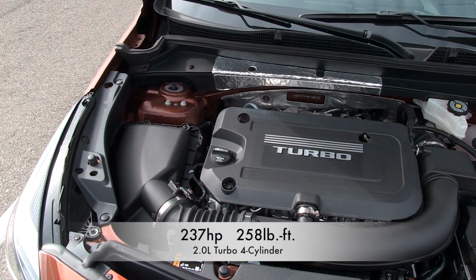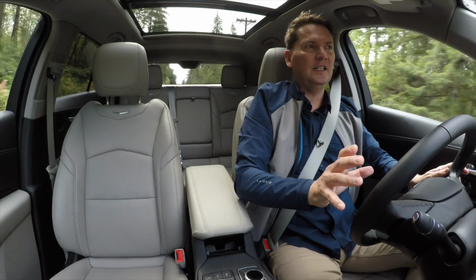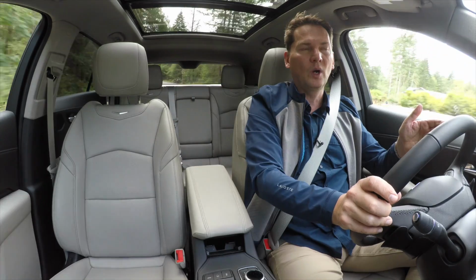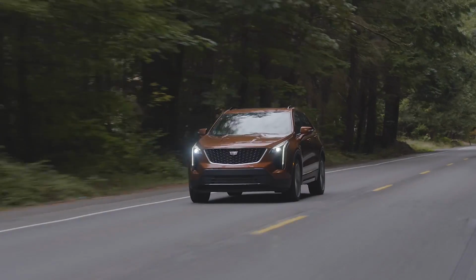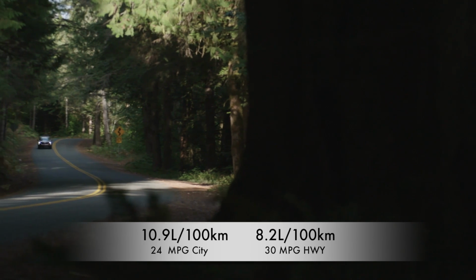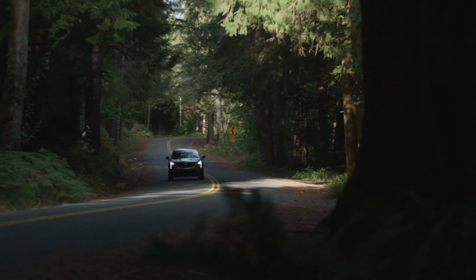The output of the engine is 237 horsepower and 258 pound-feet of torque. And they made a big deal about the torque. From 1,400 RPM to 4,000 RPM, you get 100% of that torque, and up to 5,000 RPM, you get 90-something percent. So that's what you're using on a daily basis. Stoplight to stoplight, merging onto the highway, those sorts of things. Torque is your friend. So it's competitive with its competitive set. Right around 240 horsepower is what everybody is doing in the industry.